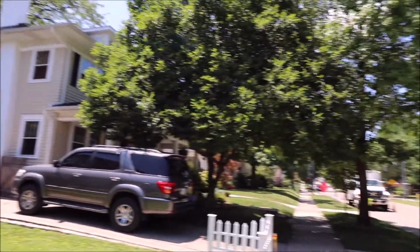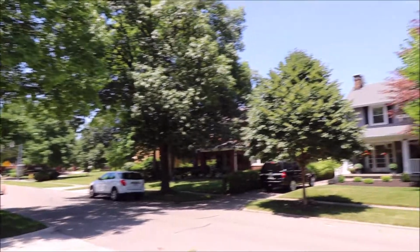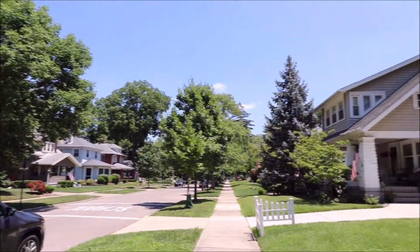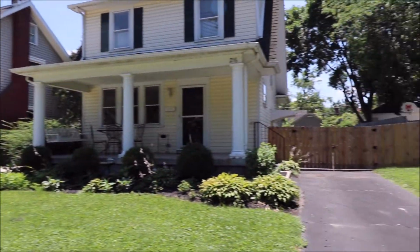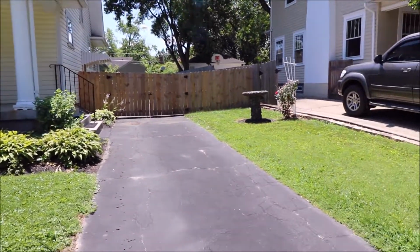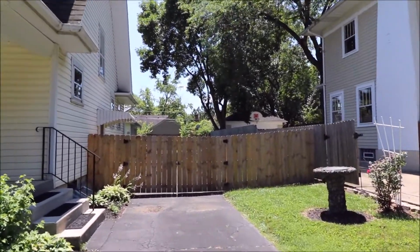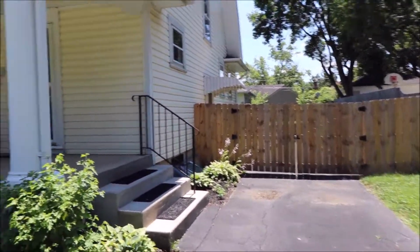A quick view of the neighborhood here. Tree-lined streets, nice and mature trees. Gorgeous neighborhood. Elementary school, the library, playground, all within walking distance. Now this has got a huge 2-car detached garage back there at the back of the drive past the fence, and we'll check that out here in just 1 second.